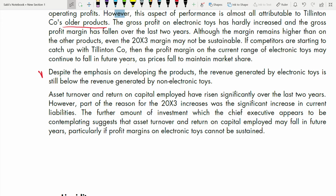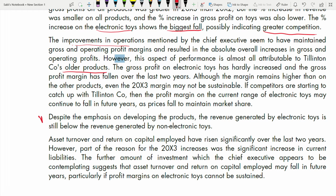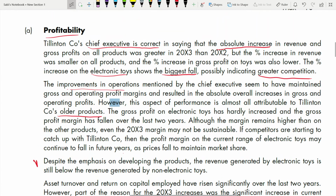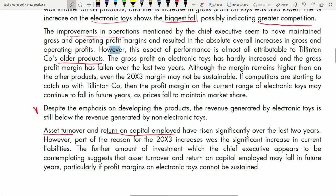Now they are moving on. Just see how smoothly they are moving from one paragraph to the next. They talked about gross profit, net operating profit, and then they compared. Now they are talking about asset turnover and return on capital employed in the next paragraph. That's how, for each topic, each ratio, you need to discuss in different paragraphs. Let's say if you're talking about gross profit and operating profit margin, they can be combined in one paragraph, because there's no use of separating them. Then when you talk about asset turnover, it could be in another paragraph. When you're comparing non-electronic toys with electronic toys, that can be in one paragraph. It does not matter whether your paragraph is one line. The minimum could be one line and the maximum is 5 lines. Don't exceed 5 sentences per paragraph.